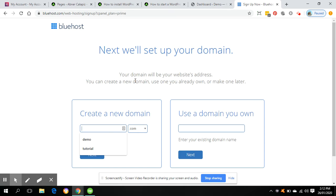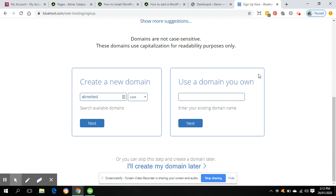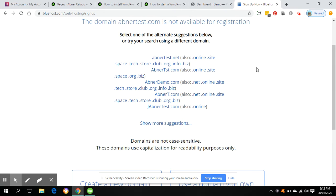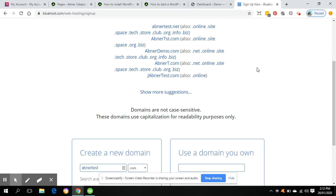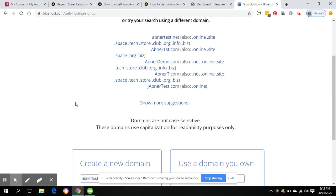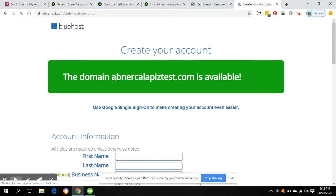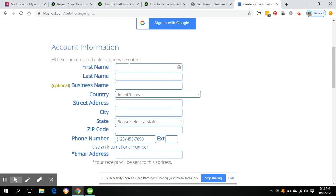Your domain name. Click next. It's not available. The domain name is available. So you need to fill in the details.